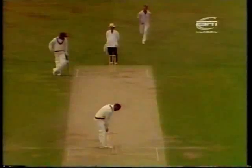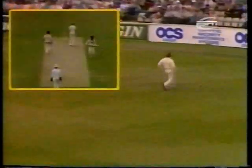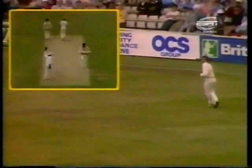It's one way. That's placed nicely. Fowler giving chase. He's got plenty of speed. Will cut it off, and they'll settle for 2.